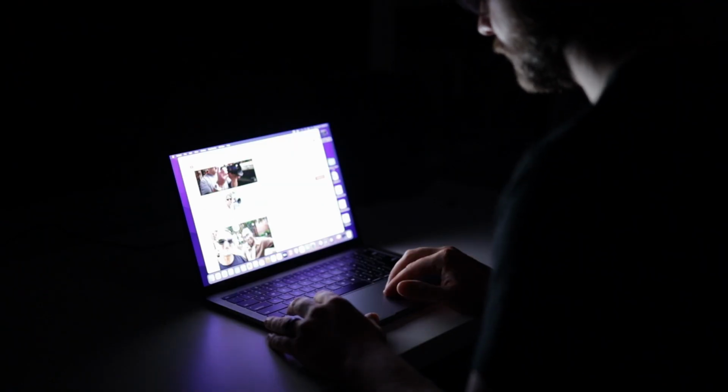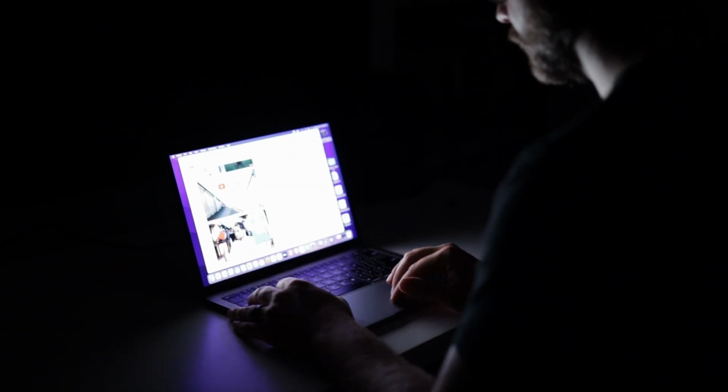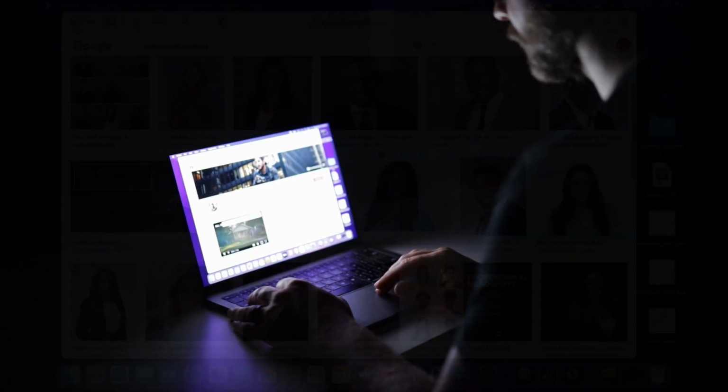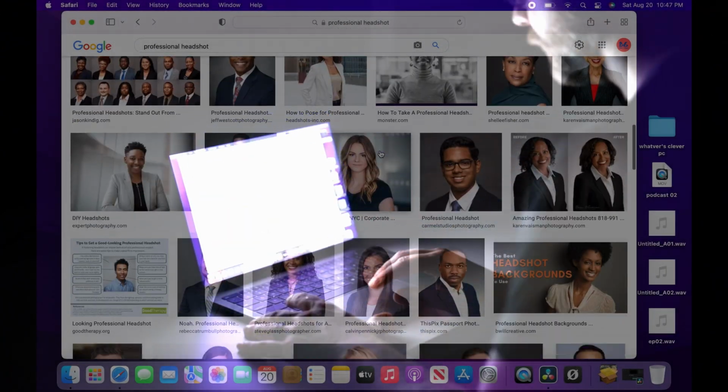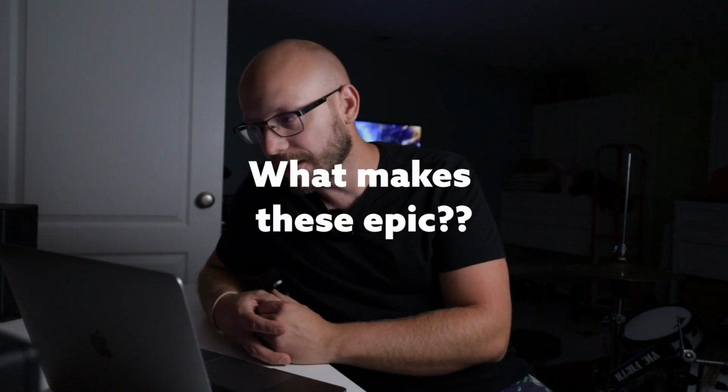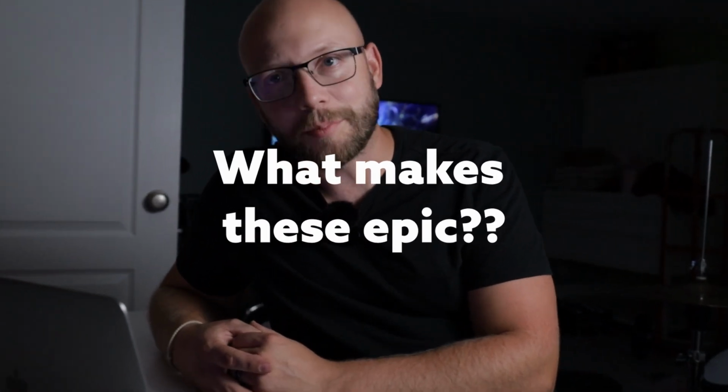The thing about this headshot is that I really want it to look really sick, really good, really clean, professional, but also I don't want it to be like a cheesy corporate headshot, like, you know, just smile and say cheese at the camera in front of a freaking gray background or whatever. I really want it to stand out. I want it to look really cool. So I'm doing some research and we're trying to figure out what makes these epic and what can I do to make mine just as cool as these shots that I found here.